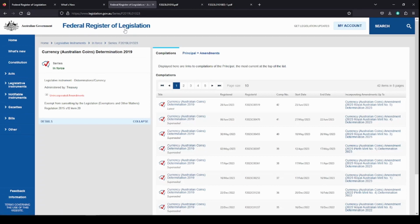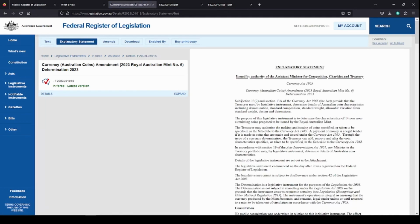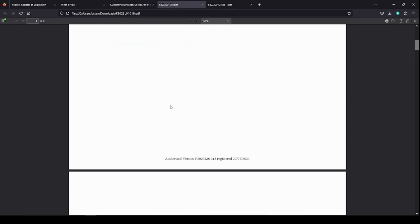So what we're looking at is today's legislation, or the legislation that came out most recently, which is this determination number 6. There's two kinds of information that you can get. One is this particular document, which is the text document, and then there is an explanatory statement. And the explanatory statement is a little bit more plain English about what's actually happening. I've got them up here. This is the document, the text of the determination. This is a government document that says what's going to change.